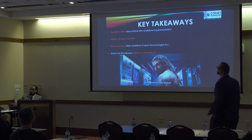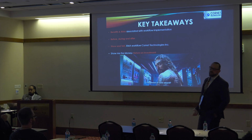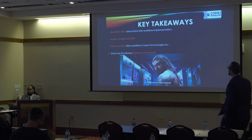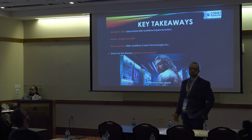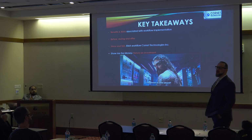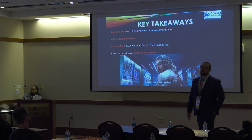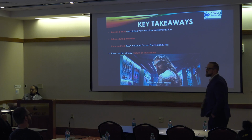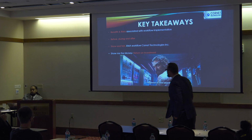Okay, some key takeaways for this. Benefits and risks of a workflow, of automating anything. There are benefits and risks. Before, during, and after. In the quality role, they call it PDCA, or Plan, Do, Check, Act. It's before, during, and after. Show and tell. I get to show off what we've done with our RMA workflow. And then show me the money, the investment that we spent and what we got back out of it.